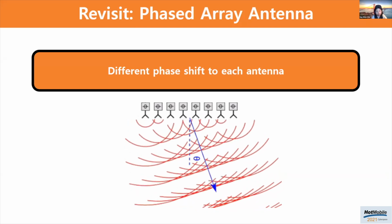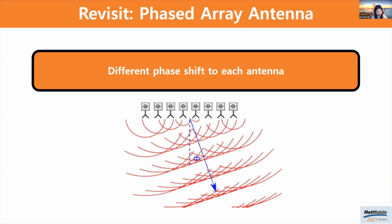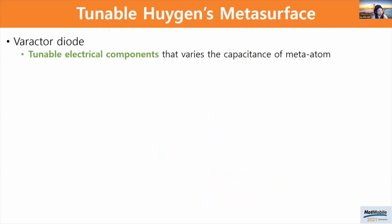Similarly for a metasurface, we need to be able to provide arbitrary phase shift, and in order to provide different phase shift for a metasurface, we need to somehow change the inductance and capacitance value of our meta-atom. And to change the LC value, we load the tunable electric component, a varactor, on each magnetic and electric meta-atom. More specifically, a varactor is known as a voltage-dependent capacitor. So to explain this, let me go step by step.